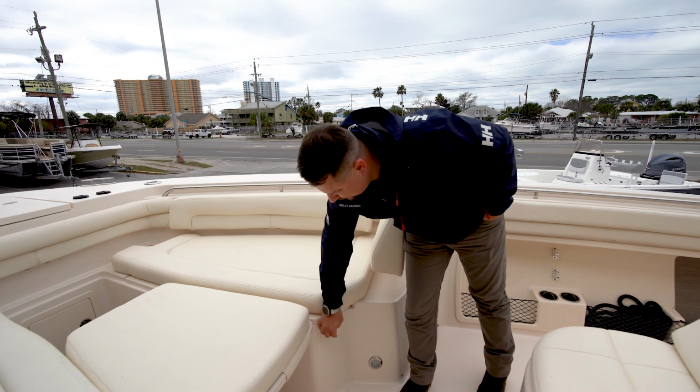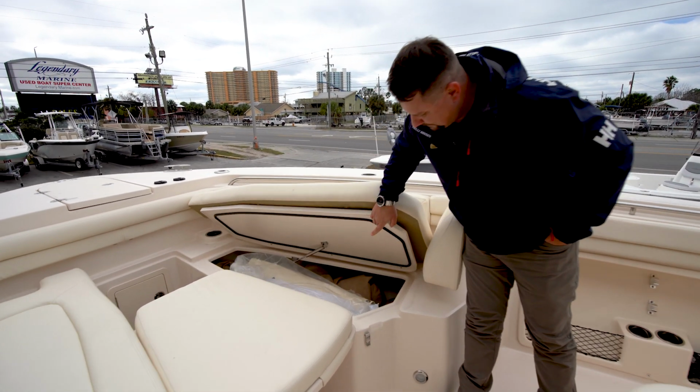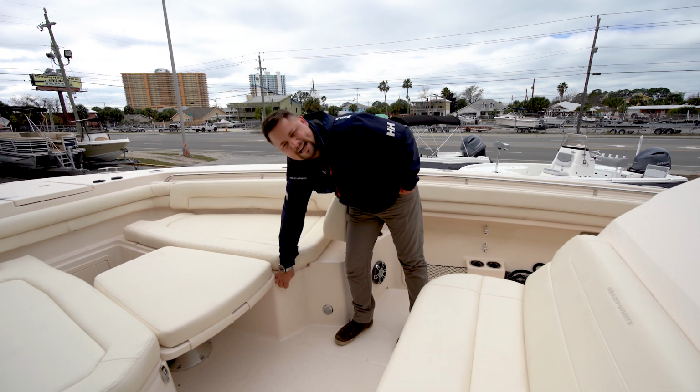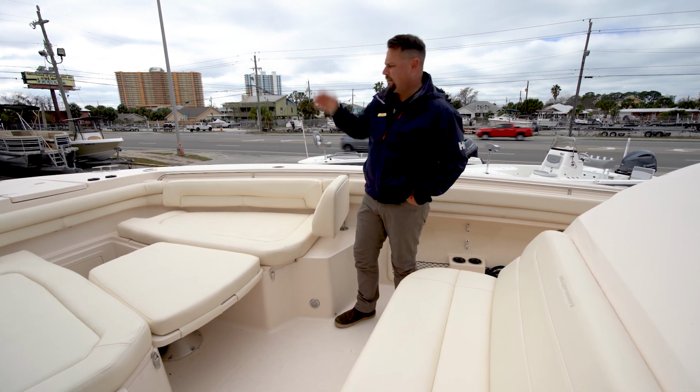Either of these boxes up front are actually foam filled insulated fish boxes. There's that isinglass and boat cover that's included. It's still in the plastic. A boat with right around 90 hours, as fresh as it goes, to enjoy the new 45-footer, the step above this.